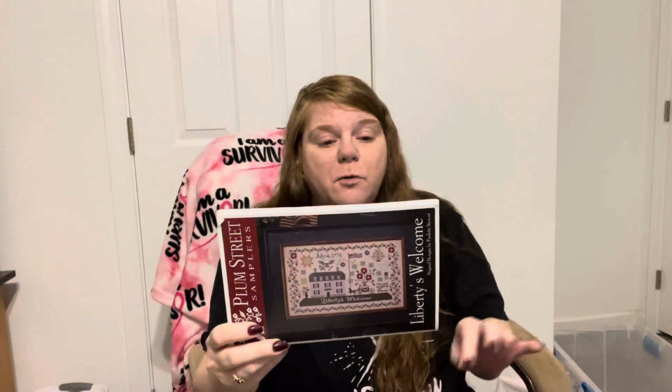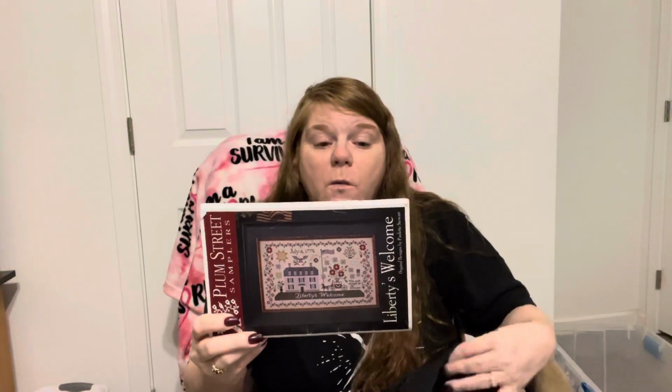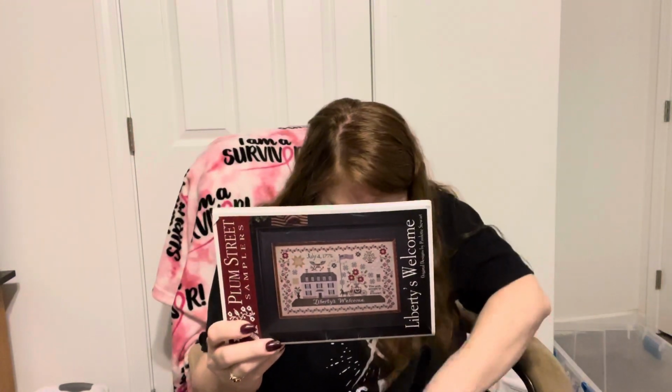It is 349 by 211. It is done in the MPI silks. This is the first time I've ever used silks. They're very nice to use. It is done on a 14 count ivory, and this was my birthday start for 2021. So it was started on my birthday, August 22nd of 2021.